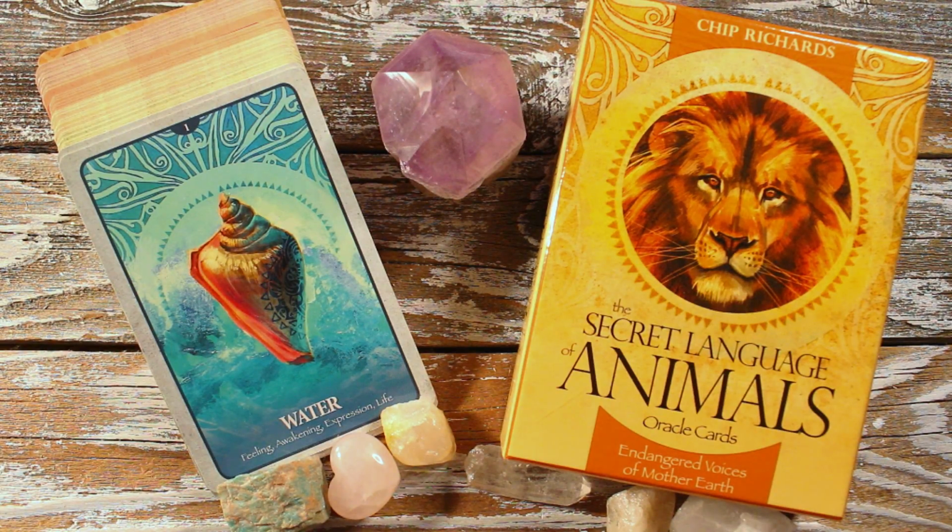And what I really love about Chip Richards' book as well, it comes with a 168-page guidebook, but at the end of the book, there are a few pages that are dedicated to how you can help each animal species, how you can get involved with a cause as well, and how you can work with a foundation in order to better save these animals too. And I really love that. I really appreciate the fact that not only did he do this out of his own passions, but out of his own love for animals and for Mother Gaia and for the rest of the planet as well. And I feel like that's another thing that you guys are really going to love about this deck too, if you guys are animal lovers like I am.